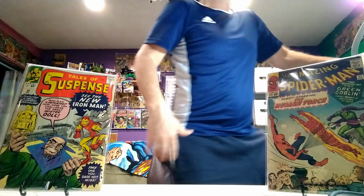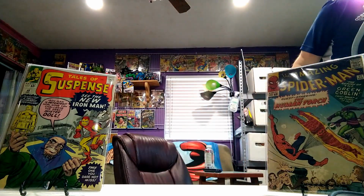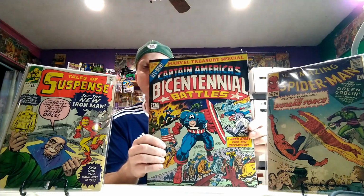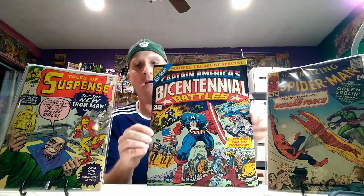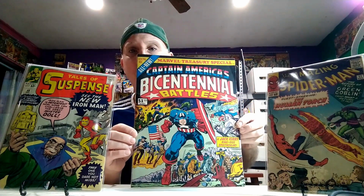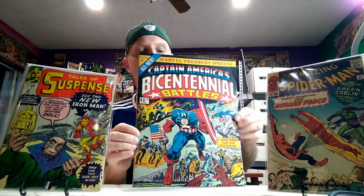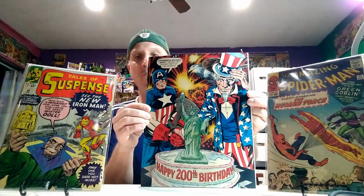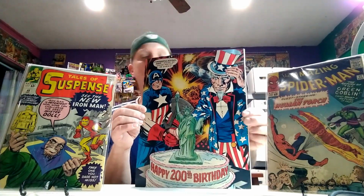And I definitely should show this. This is one of my keys that I didn't even include. I forgot to include it. He sold me this nice copy. I mean, it is really nice for $10. Captain America's Bicentennial Battles. Kirby with a wraparound cover, with Uncle Sam on the back. Check that out. So yeah, let's continue on.